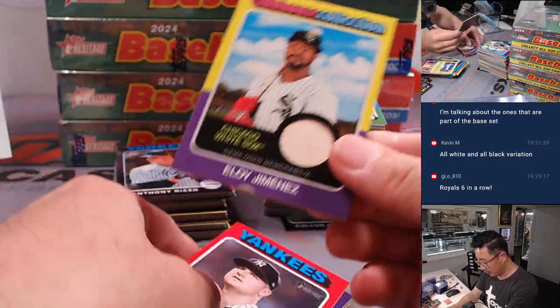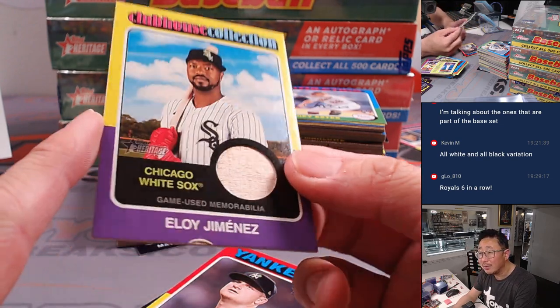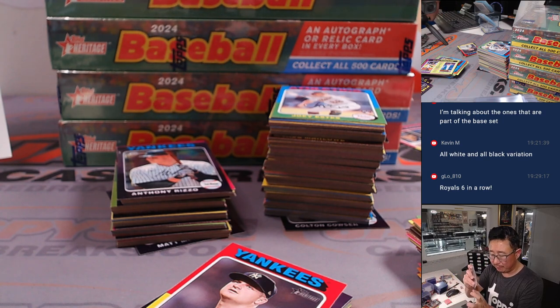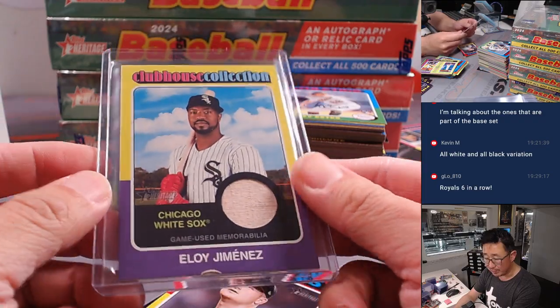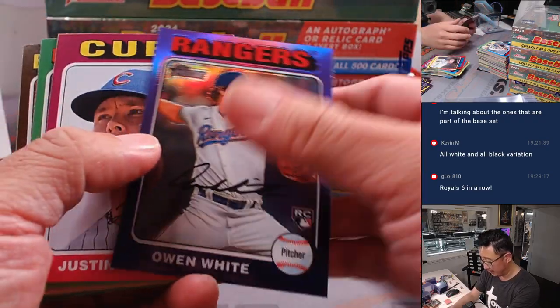And there's our relic for the box. It's Eloy Jimenez. A little bit of damage right there, unfortunately. See, I've seen that with a couple of these cards already. It's generally from the factory level. There's a machine that pushes these cards in. Sometimes it'll catch on those edges, which is unfortunate. But Sanford with the White Sox, that'll go to you. Just pointing that out for you.